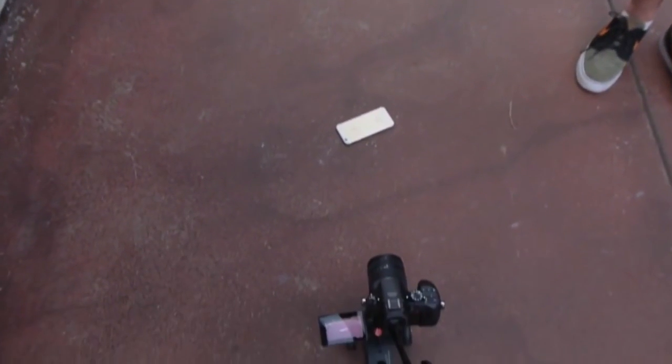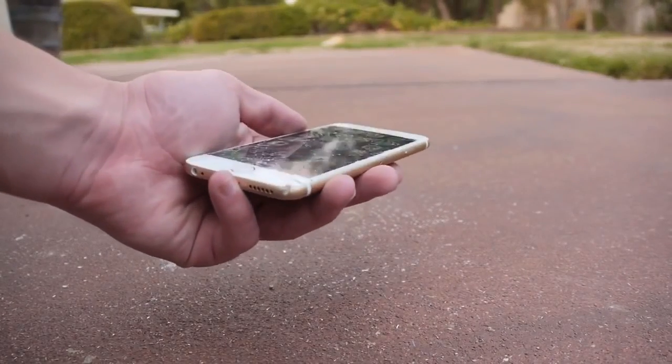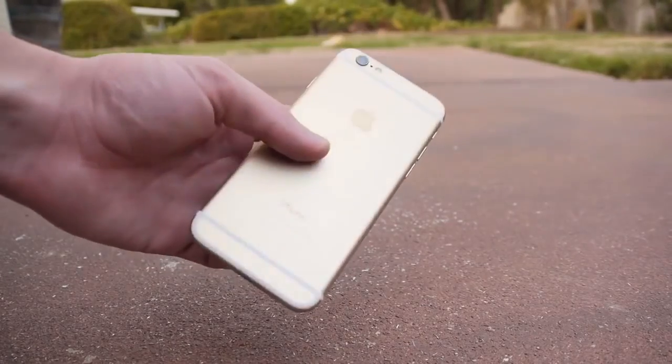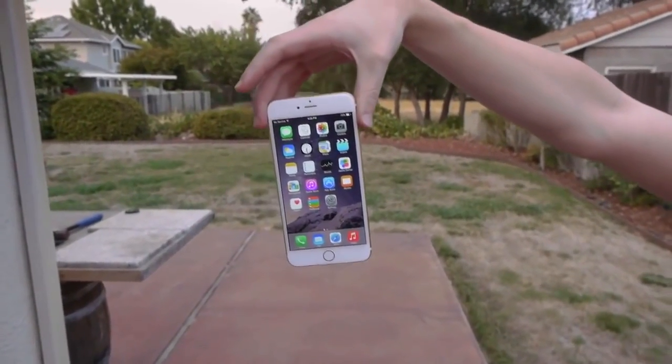Are you kidding me? Are you kidding me? iPhone 6, meant to land on its side, actually landed on the front, which, of course, resulted in a total shatter. iPhone 6 Plus side drop test in 3, 2, 1.